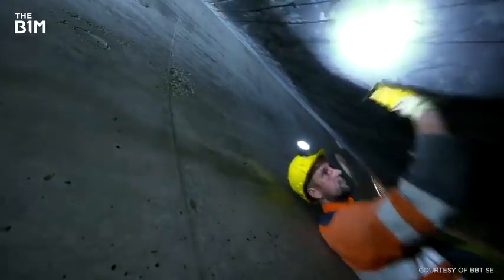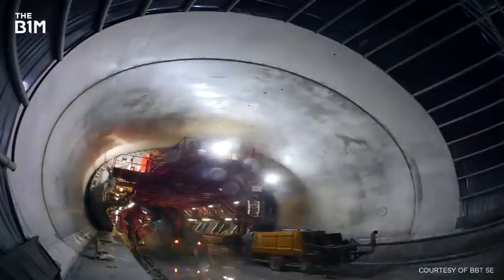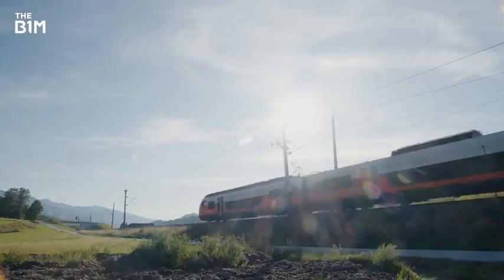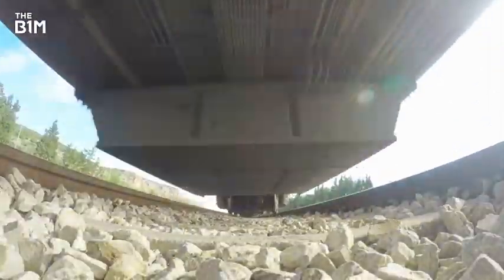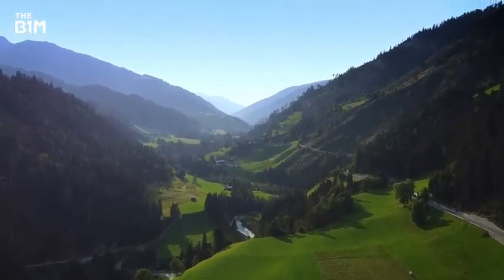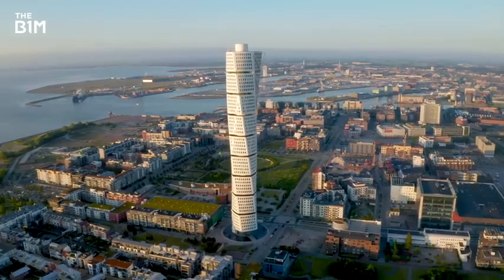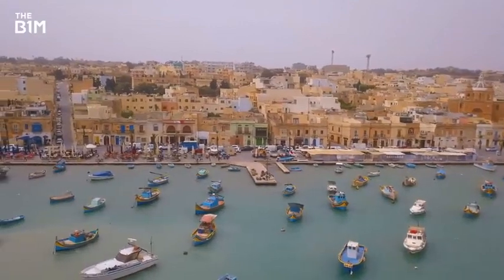When it finally completes in 2028, some 20 years after construction first began, the incredibly direct Brenner Base Tunnel will allow trains to reach 200 km an hour, and the journey from Innsbruck to Fortezza will go from 80 minutes to just 25. It's a feat of construction that'll create a cleaner and more sustainable transport link, not just through a mountain range between 2 countries, but from Scandinavia all the way down to the Mediterranean.